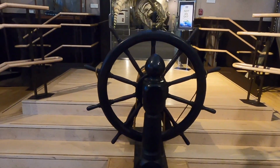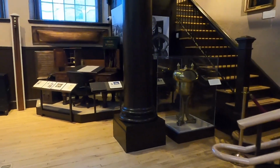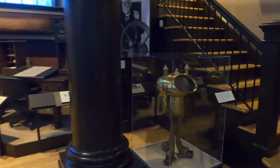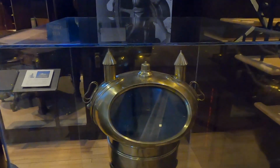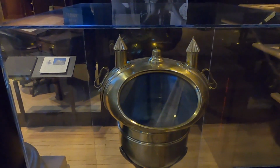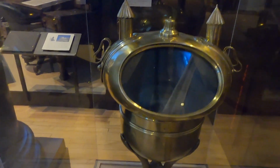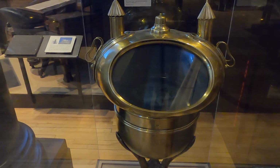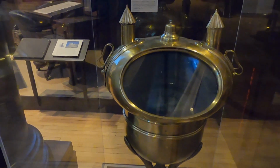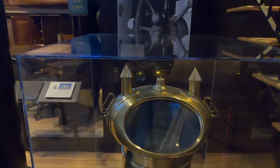Ship's wheel. And here is the brass binnacle that would have contained the compass to guide the ship. This particular one came from the bark Josephine from 1887. It actually has a Ritchie compass. For those of you who are familiar with compasses, Ritchie still makes compasses today.